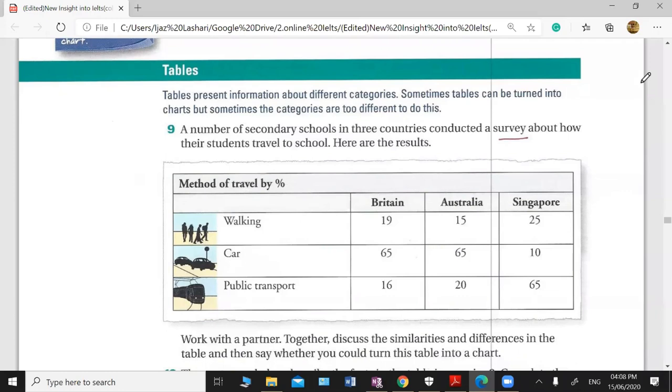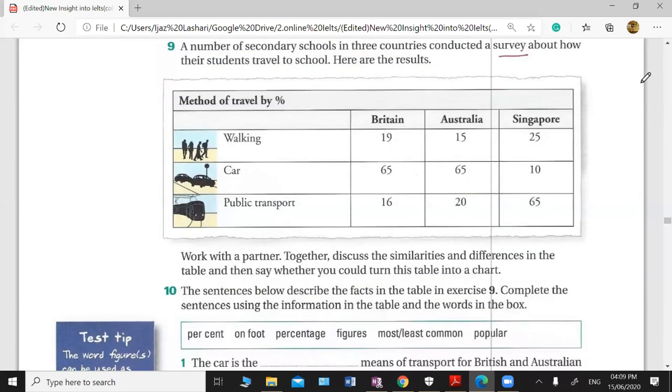Okay, so now look at the table. Methods of travel by percent. Walking, by car, by public transport. In Britain, 19%, Australia 15, Singapore 25. Car 65% in Britain, Australia 65%, Singapore 10%. Public transport in Britain 16, Australia 20, Singapore 65. Now here it says work with a partner, discuss the similarities and differences in the table, and then say whether you could turn this table into a chart.